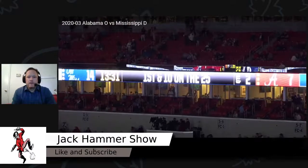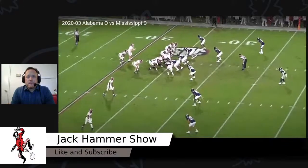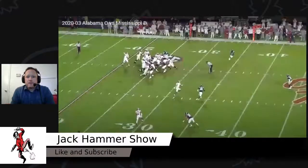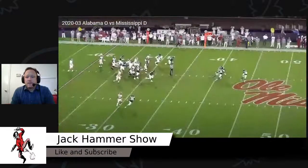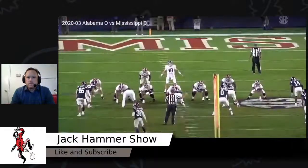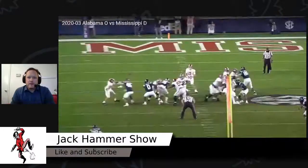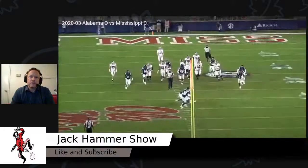And they're going to start right off here. They're going to get right back to it, and you're going to see an RPO slant. Nice ball to the slant to Smith. Does a good job of nice fake, really sticks it in there and pulls it out quick. He just has such a quick release.